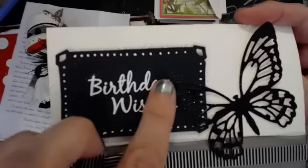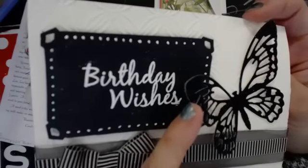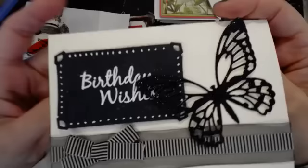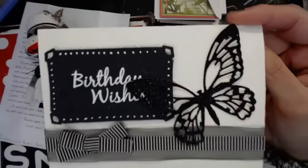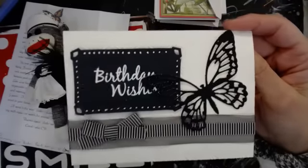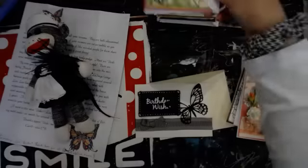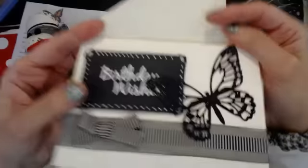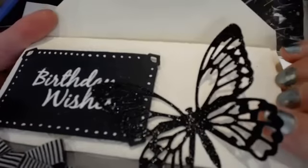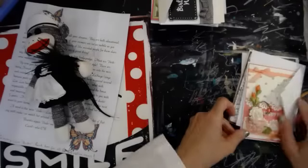Birthday wishes. See the little butterfly wing is just kind of floating on top. Let's see if I can grab it there. See, it's floating on top. It's a paper. You die cut a glitter paper. But what about like on this? What kind of glitter is this, CB? It's just beautiful. This, I think she said, is cut out of a glitter paper. That's beautiful. Okay, let's go.